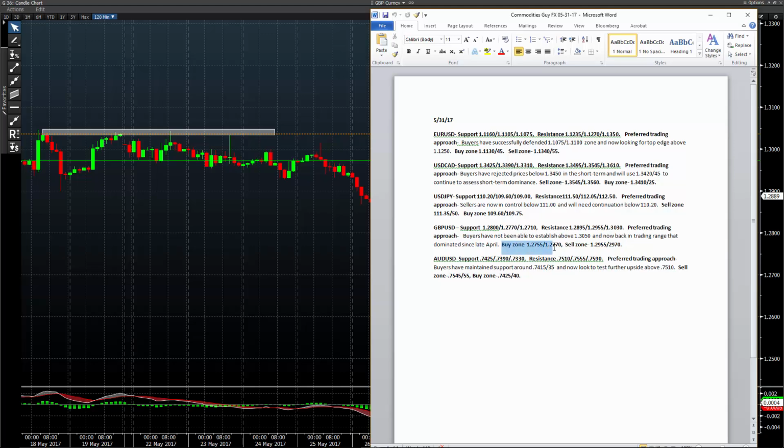The buy zone is 27.55 to 70. So it's a tight buy zone. That's 15 ticks wide. It's a pretty tight zone, and that's typically the way you'll find it. Euro was 11.30 to 45. We only traded down to 11.65 in the euro, so we didn't get that buy zone. But in pound dollar, we did get it today, the 31st of May.